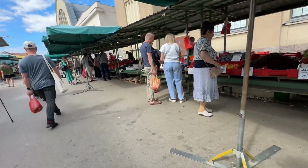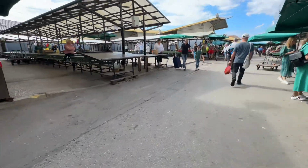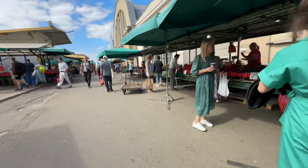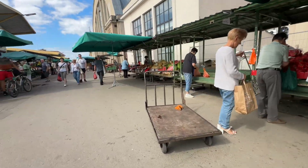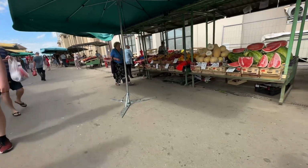Every item has a story. The honey sold by an old man in the dairy pavilion comes from his family's apiary in Latgale. The rye bread at the corner stand is still baked according to a 19th century recipe. Here, food is not just sustenance, it's heritage.